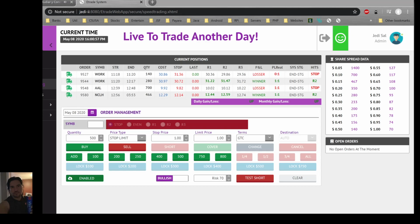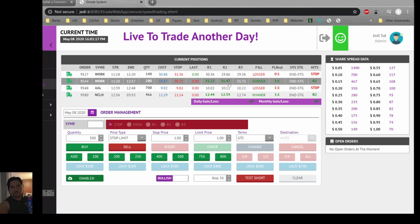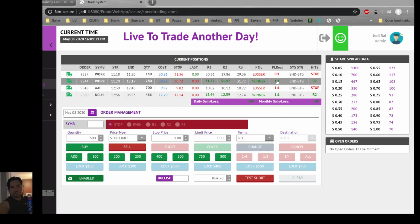This is my review for today. I took four trades, two losers, two winners. My losers, I stopped them before they hit my stop, so that was not as bad. And my winners, I actually hit R2, but because I was taking partials, overall it was an R2 on the money side. Even though it was very close to R2, my system rounds out the number, so it was below 50% of R2. So that's why it says 1 to 1.